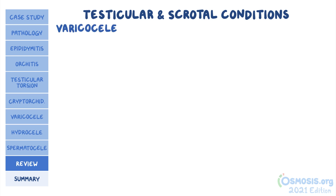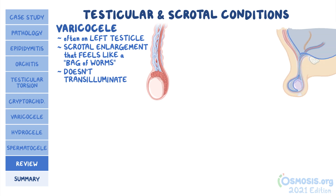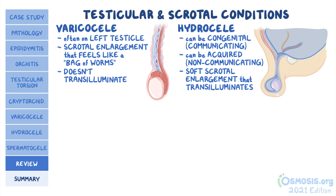Varicocele is a dilation of the pampiniform plexus that most often happens on the left testicle. It typically presents as a scrotal enlargement that feels like a bag of worms on palpation and doesn't transilluminate. On the other hand, hydrocele refers to fluid accumulation between the 2 layers of the tunica vaginalis and can be congenital, which is typically communicating, or acquired, which is most often non-communicating. It typically presents as a soft scrotal enlargement that transilluminates when shining a light behind the testicle.